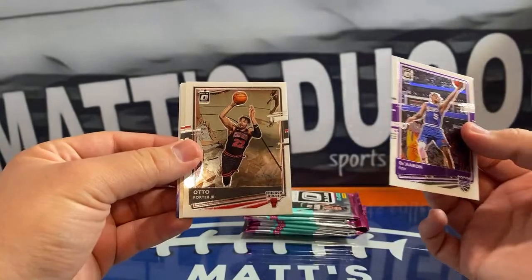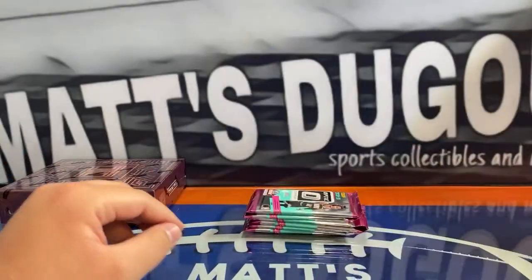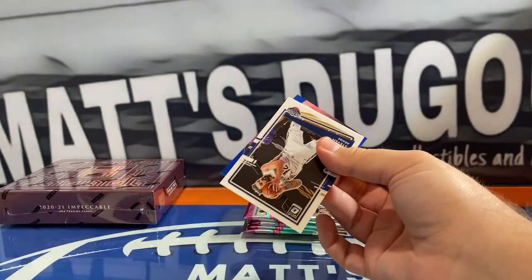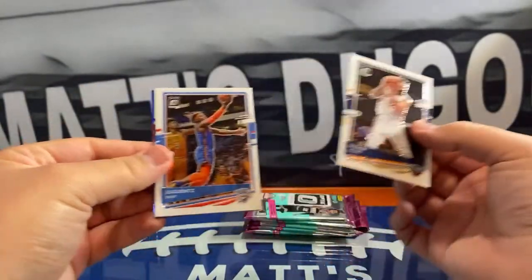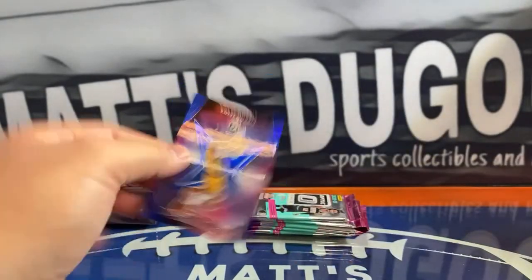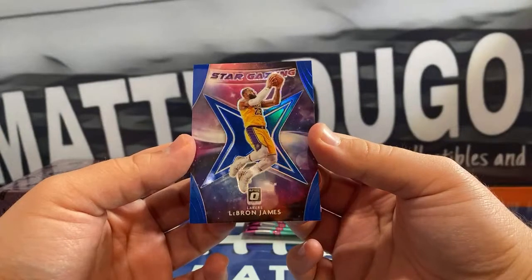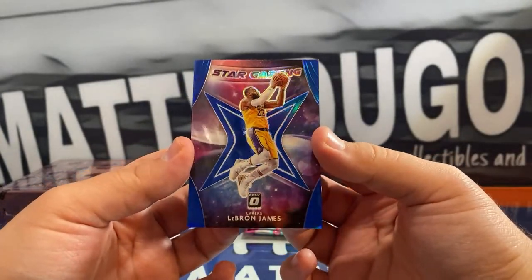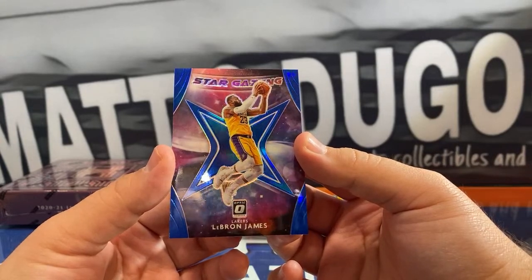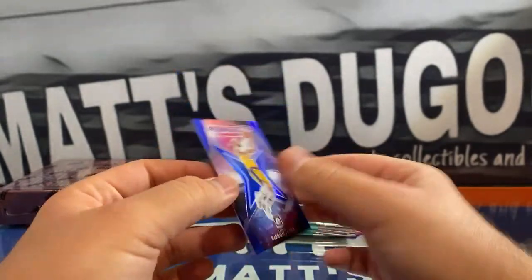Alright, we got De'Aaron Fox, Otto Porter Jr., Zach Collins, and Lights Out Zach LaVine. Alright, we got Steven Adams, Lugans Dort, rated rookie Elijah Hughes, Jazz. And nice, that is going to be a stargazing blue prism, LeBron James 30 of 49. Sick Lakers insert, Austin H. Nice, man. That's cool. Big LeBron right there.